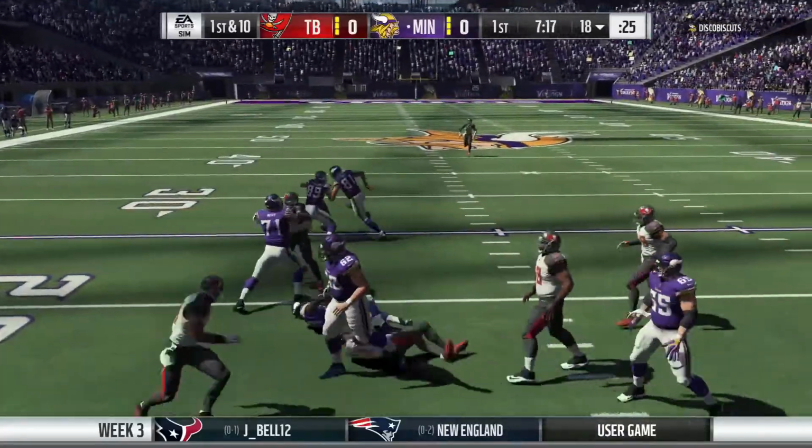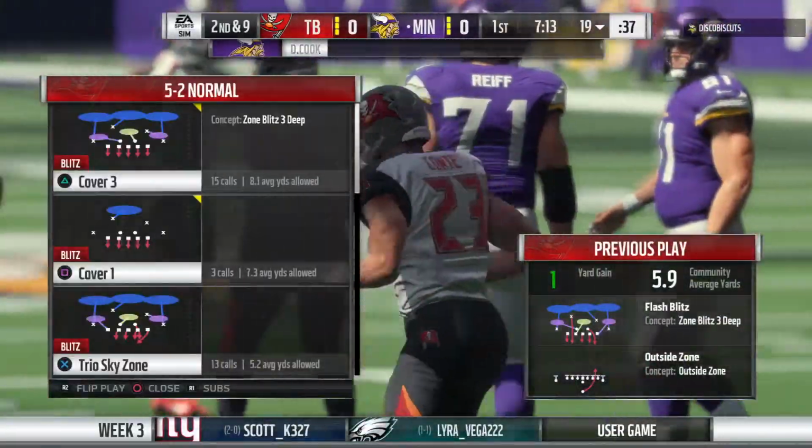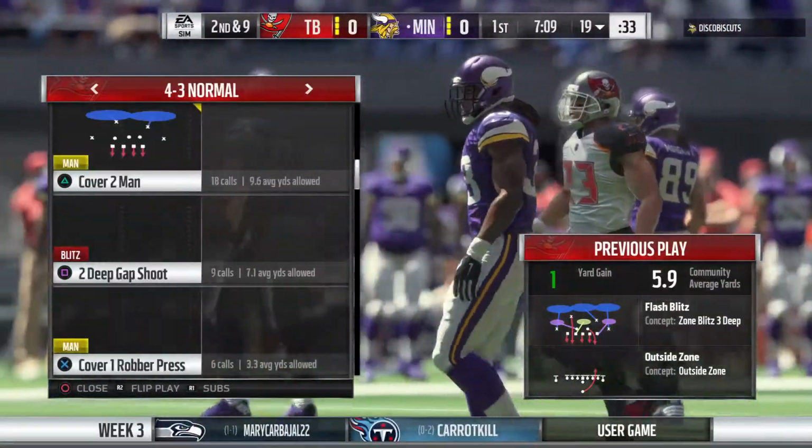First carry now for the rookie, Dalvin Cook. And not a whole lot to speak of there as they'll bring him down shy of the 20. Just a yard on the pickup there, and it'll bring up a 2nd and 9.